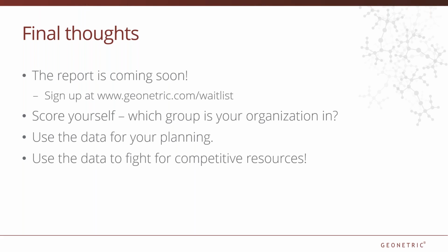When you get that report, here are the ways that we heard from people who have used it in the past where they were getting the most value. First off, go through and score yourself, right? Go through those 20 functional areas. You're significantly behind, somewhat behind, significantly ahead, somewhat ahead. Score yourself out, see where you fall, and then go through the whole report with that in mind.